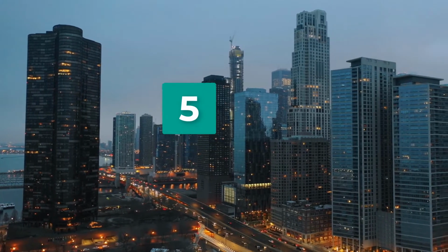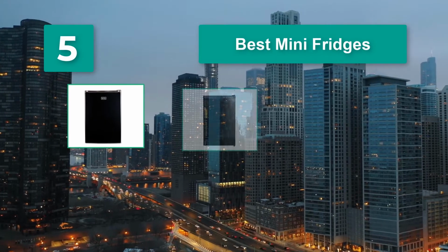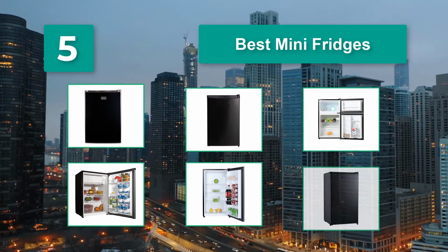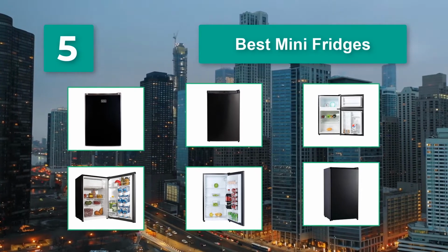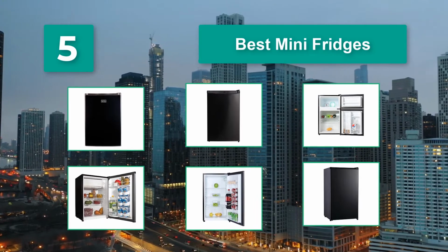Top 5 best mini fridges. Mini fridges come in a wide range of shapes and sizes, and not all are particularly mini. Others sacrifice efficiency and features for their diminutive size. What to do? Try one of our best mini fridges.